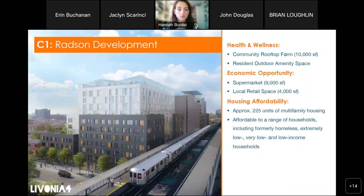So the first of the 4 buildings, which is farthest to the east, this building has the kind of unique components at the top. There's a 10,000 square foot community rooftop farm. And at the ground floor, there's a roughly 9,000 square foot supermarket and local retail space. On top of that, there will be 225 units of multifamily housing affordable to a range of households in the neighborhood. Next slide, please.